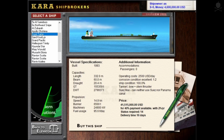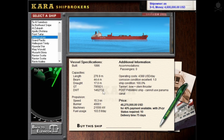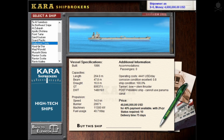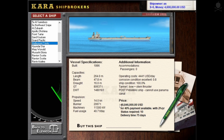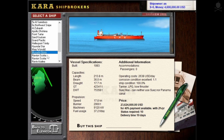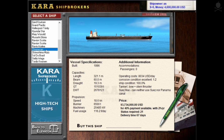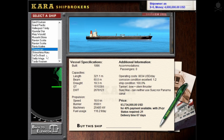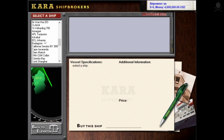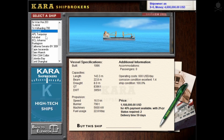Tankers. We've seen that Gernutzen. Right. Not the Suezmax, but not large enough. Hellespont Trinity. Yeah, we had some Hellesponts. They were better than this guy. Much bigger. Hyundai Star, we did see that. Musashi Gloria, yes. Navix Azalea. Omine-san. Again, middle of the road. Stella Waya. Pathetically small. Tiny, tiny, tiny, tiny.